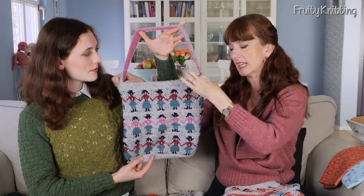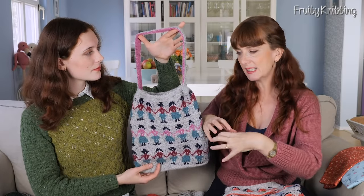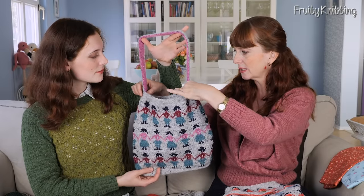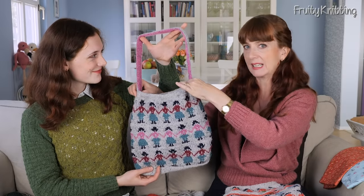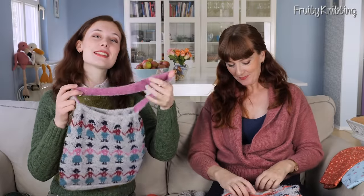So it's actually quite a stable structure, because knitting is pretty stretchy, and if you're putting things in it, you don't want it to stretch out. So all of the strength should be coming from the elastic in a sense. I hope. Yeah. So this is Simba's bag.